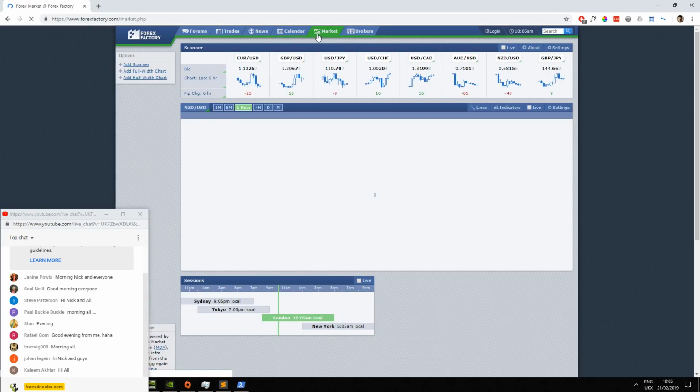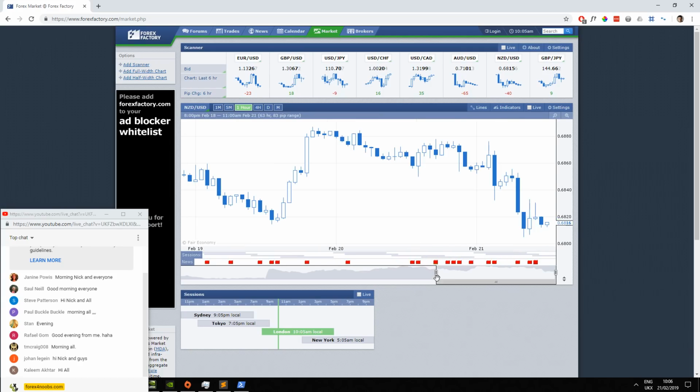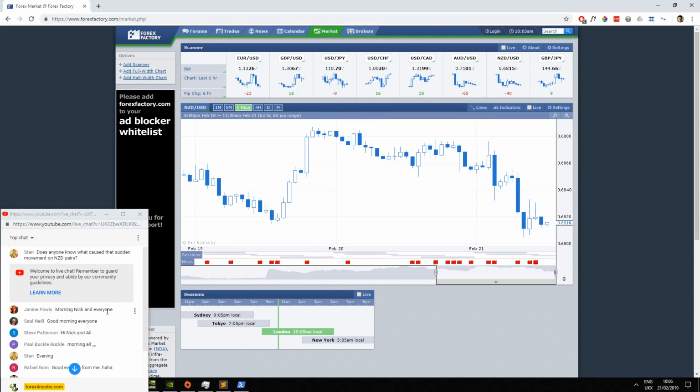Well, it's not a little trick, it's just a tool that helps you identify the cause of big moves on currencies. So we'll go with New Zealand USD in this case. What time were you looking at the big drop, Stan? Was it this one here?